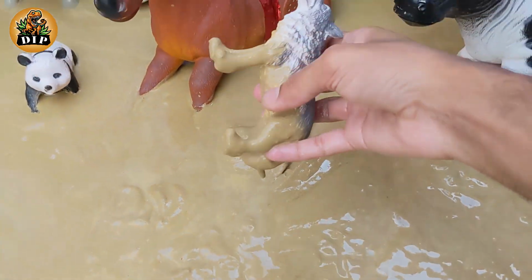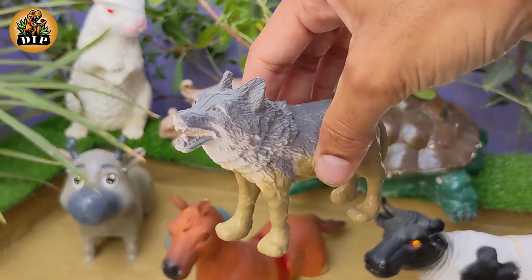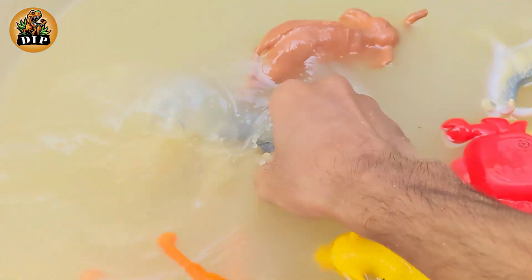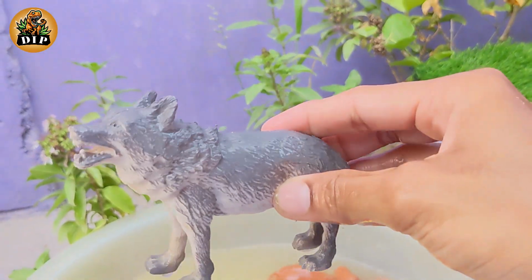And our next animal is the clever animal, wolf. Wolves are carnivorous predators, which means they hunt and eat other animals to survive.